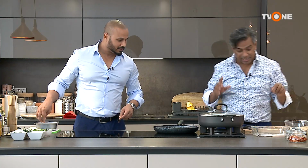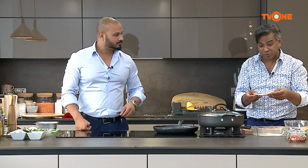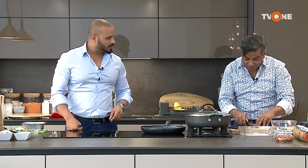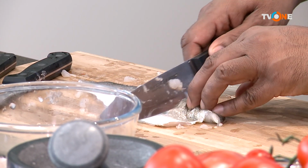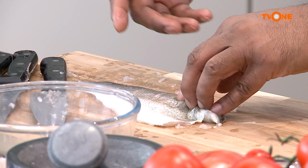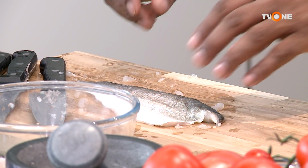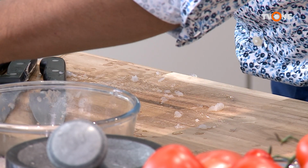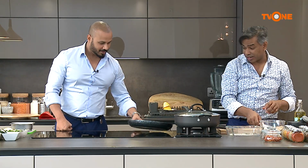Okay, sizzling, that's fine. In the meantime, I'm going to score the sea bass for my main dish. Tell me where you're scoring it. Because if you don't score it, number one, obviously we want the spice to marinate. But the main reason behind it is so the fish doesn't curl up. So that's the reason behind scoring it. Look, is your onion sizzling now? Okay, we just need the pan a bit hotter.